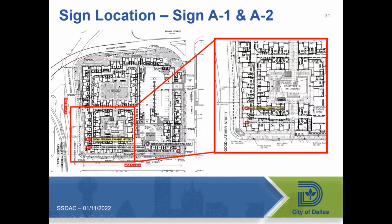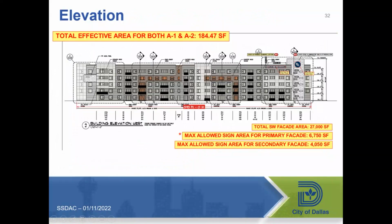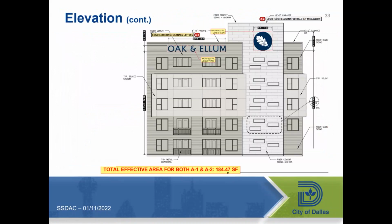You can see a full site on the left and a detail on the right. You see sign C is going to be on this corner over here. A1 and A2 are what we're looking at, and they're facing Good Latimer. And here's an elevation. It's a full elevation. Both signs combined are 184.47, which we just rounded up to 0.5 square feet. And here's a detail on the elevation.